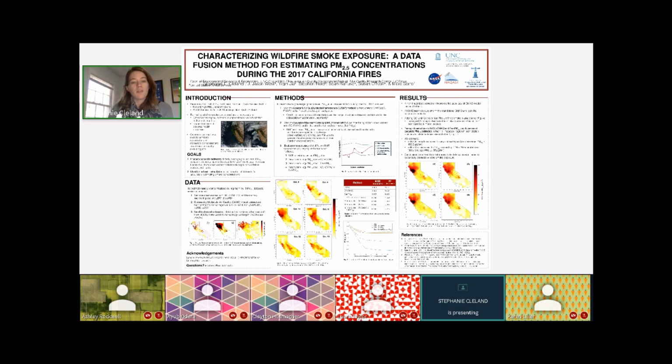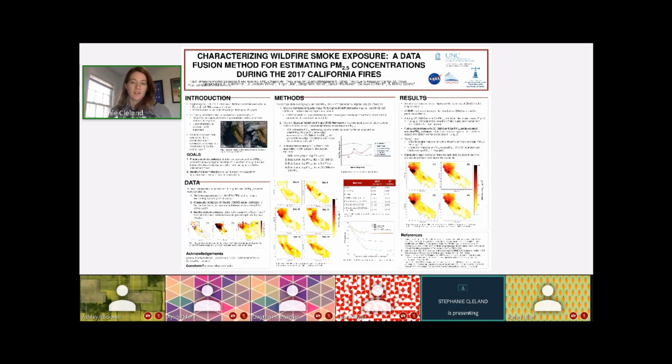So this work aimed to use three different data sets, specifically surface observations, satellite derived estimates, and chemical transport model output, and look into the best way to combine those three data sets to most accurately estimate concentrations during the 2017 California wildfires, which when this research was funded were some of the worst fires to date, but since 2017, there's been a lot more devastating wildfires. Emphasizing the importance of this work.